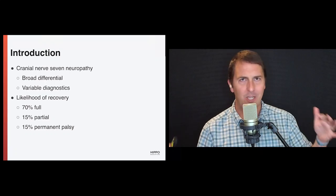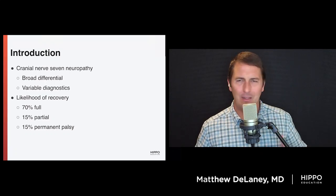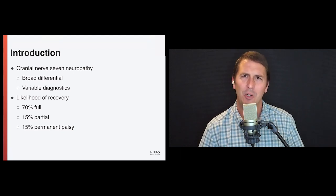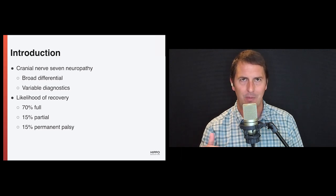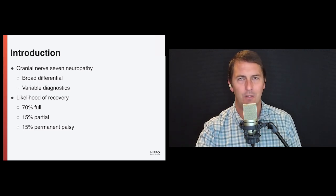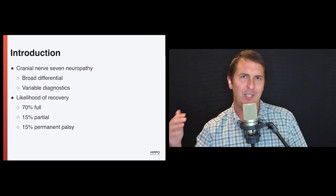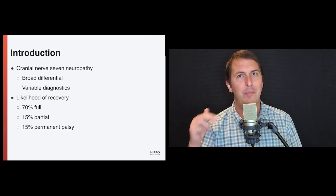So generally, we're talking about a cranial nerve 7 neuropathy. There are a lot of different things that can cause this, so we have to really keep a broad differential. And then what we do for these patients from a diagnostic standpoint can be everything from I look at you and get a story and I know what's going on to I get an MRI to try to figure it out. When we talk to these patients, it's very distressing for the patient because their face is drooping, their eye might not shut.